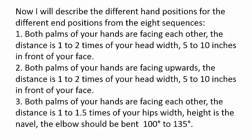Now I will describe the different hand positions for the different end positions from the 8 sequences. I've also made a movie about this, and you get this also, and I've also made a picture from it, so you don't have to remember this.